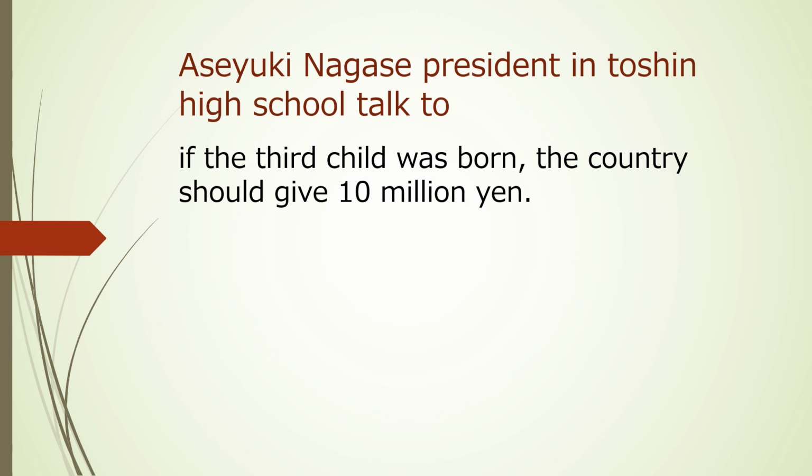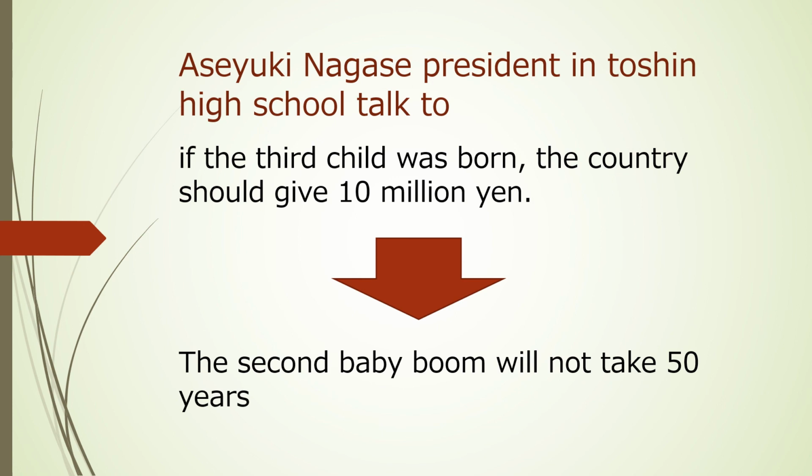Masayuki Nagase, president of Toshin High School, said that if a third child is born, the country should give 10 million yen. By doing so, it will not take 50 years until the second baby boom.